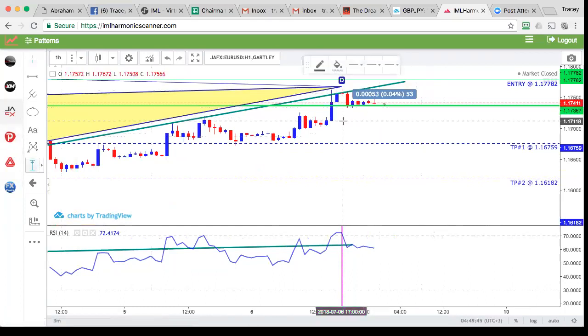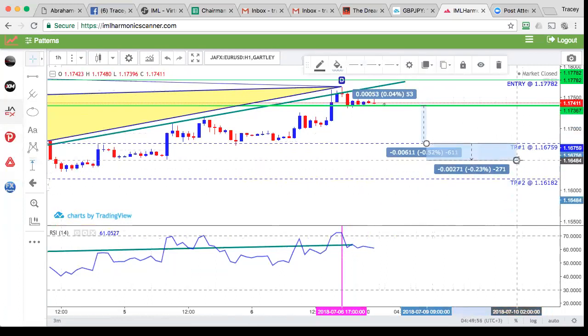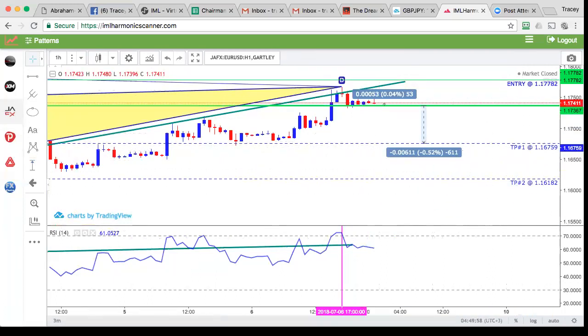In this case, from the place where we got in to take profit 1, look how many pips we've got. How many pips did we get? Was that 60 pips? Is that right? Hold on, something's not right. We got in at 36. Oh yeah, because we went down. That's right, 60 pips.